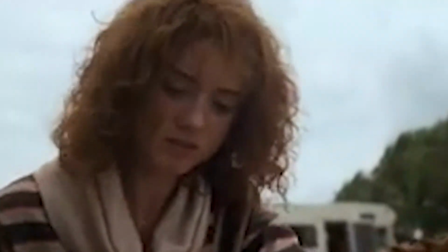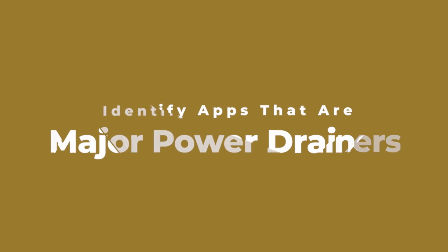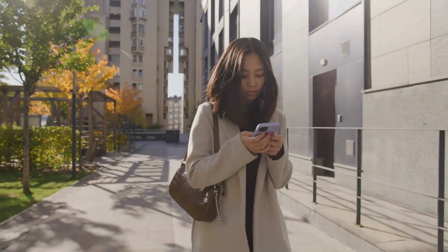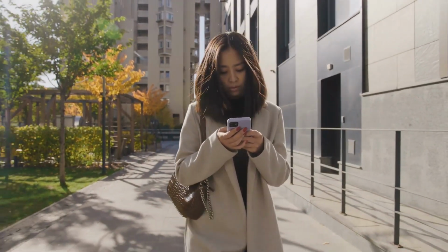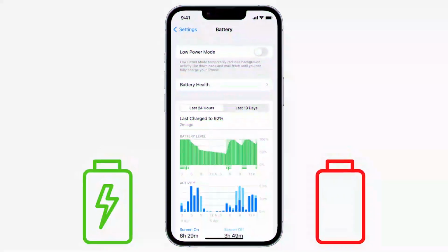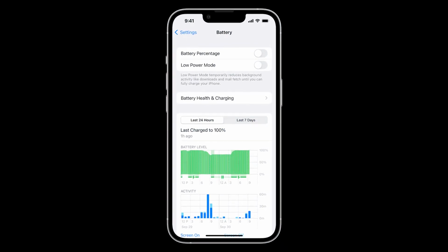3. Identify apps that are major power drainers. Isn't it great that you can actually see which apps are guzzling up all your power? Your iPhone efficiently offers you accurate information about the apps that are using the majority of your battery life. This information is available in the device's settings section under battery and can provide you with a breakdown of which apps are responsible for the most battery drain.